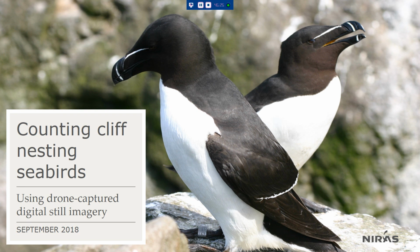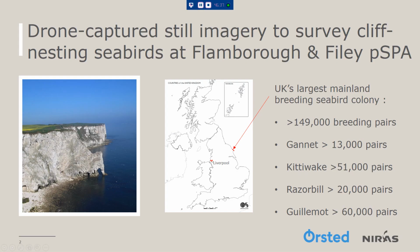The UK's largest mainland breeding seabird colony is estimated at 149,000 pairs, and it's in northeast England along the Flamborough to Filey coast. Liverpool's marked up there for those who are not so familiar with the UK. The colony is comprised of 13,000 pairs of gannets, 51,000 pairs of kittiwakes, 20,000 pairs of razorbills, and 60,000 pairs of common guillemot, and some gulls, herring gulls, and one or two other species, fulmars.